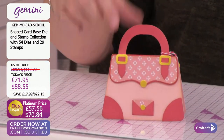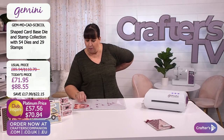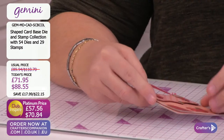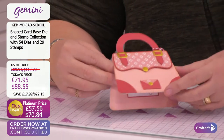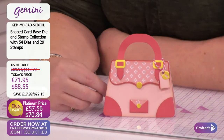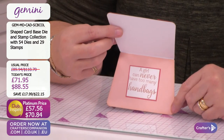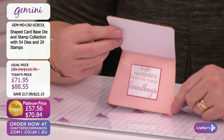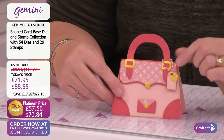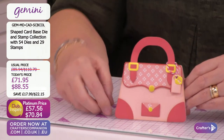It's so sweet. And when it's actually made up, we're probably looking at about 5.5 by 5 inches, so 5.5 up to the top of the handle by about 5 inches across. So that would fit in an envelope if you wish to pop it in an envelope, or you could make a little gift box to pop it in. But I just think they are absolutely gorgeous. And then you've got places inside there because they come with the stamp sets. You can stamp those greetings in there as well. But you've got the little tiny lock there. You've got all the hardware to pop on the bag to make the handles and everything look realistic.